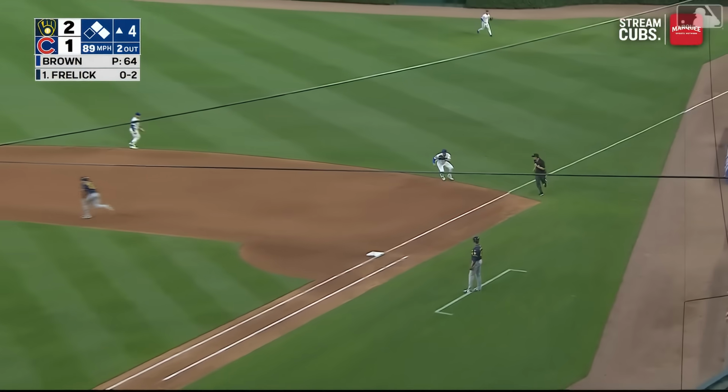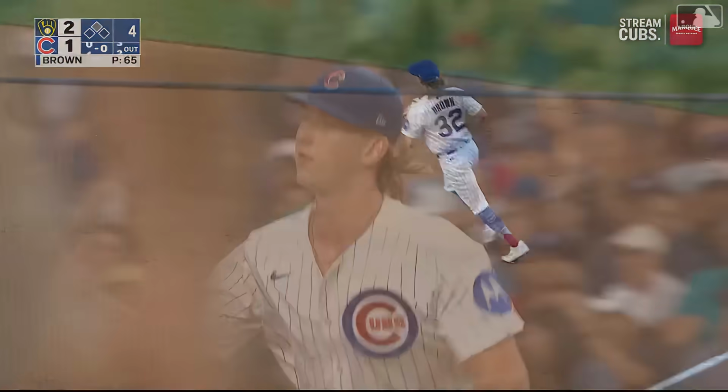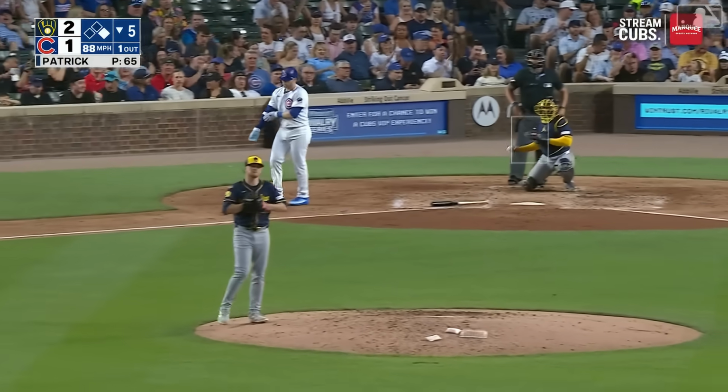Ground ball to first. Bush has it. He'll feed Brown, and that's in time. Excellent job by Ben Brown. The Brewers had 2 men on with nobody out. They walk away empty-handed. So Ian Happ draws a 1-out walk here in the bottom of the 5th inning.